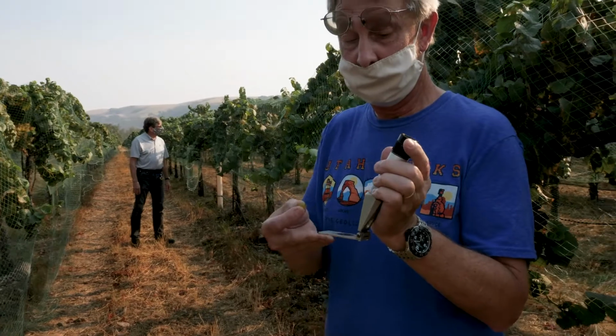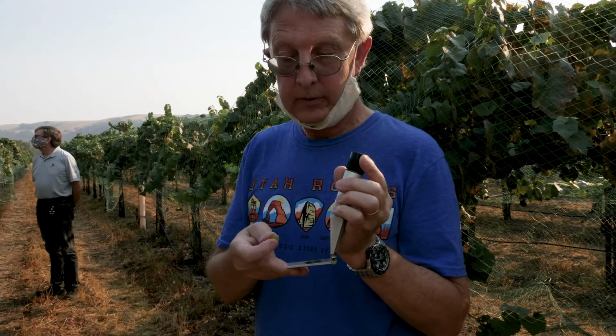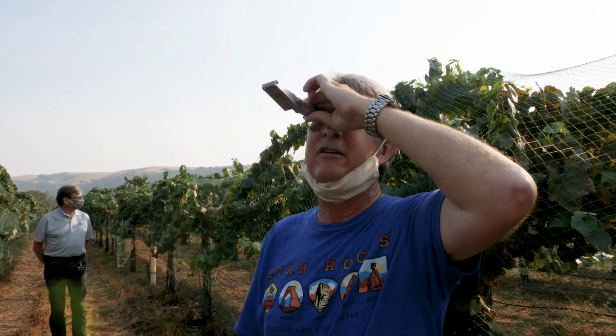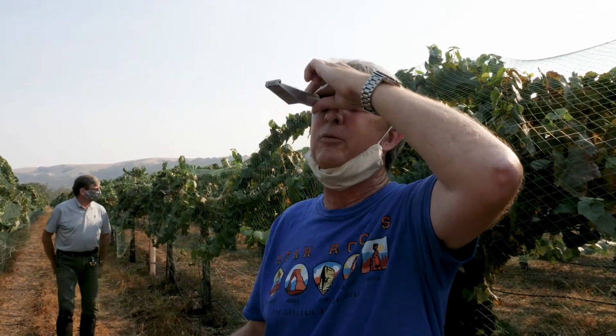So we came out here today to do some sampling, do some testing. There are 2 ways that we determine when we want to pick. One is by taste. Taste to us determines kind of everything, whether the flavors are there, whether it's had enough hang time. The other way is using this little gizmo called the refractometer. It tests individual berries' sugar content. You take the cluster and squeeze the juice onto the platform, the dish. You close it, and the light refracts through, and there's a scale inside that tells you approximately what the sugar is.